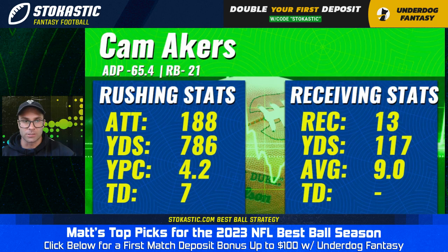Rivers had 14 touches last year. Evans is a 6th-round rookie. Williams went undrafted in 2022, and he weighs 195 pounds. And Michel is probably completely washed at this point. Last year, he averaged 2.9 yards per carry, and it looks like he's just more of a depth signing than anything else. Akers actually had a decent year.